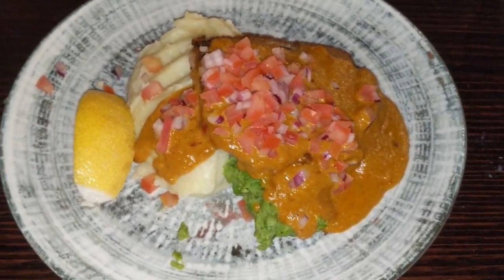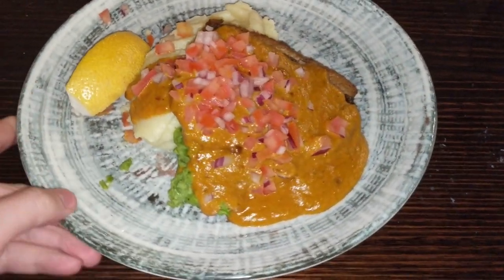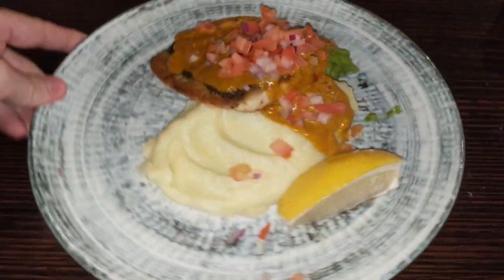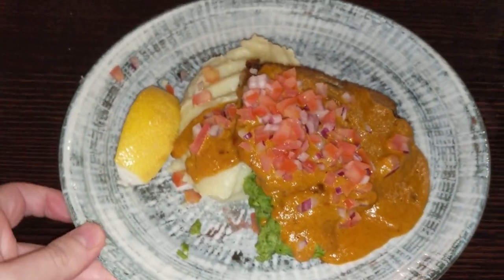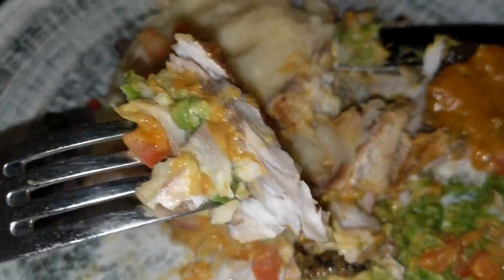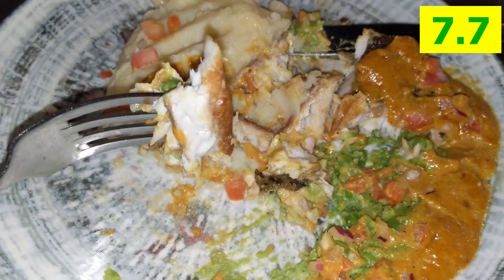Sandringham Hotel. $33 Humpty Doo Barramundi with potato, curry sauce and crushed greens. There we go, let's see how it tastes. Fish is cooked really well. The flavours all go together quite well. Plenty of mash. Not a real lot of barramundi, but plenty of sauce and greens. I therefore give it a score of 7.7.